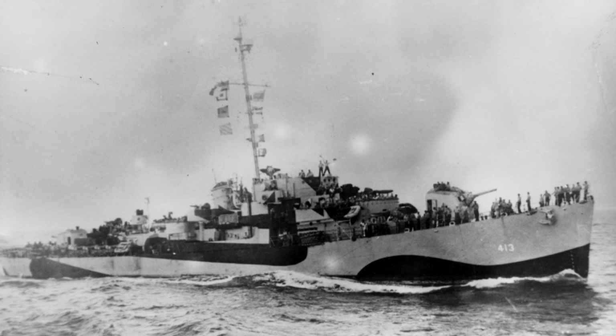At 07:35 hours on October 25, 1944, lookouts aboard USS Samuel B. Roberts spotted shapes on the horizon. 4 battleships, 6 heavy cruisers, 2 light cruisers, 11 destroyers. The most powerful surface force the Imperial Japanese Navy could still muster.